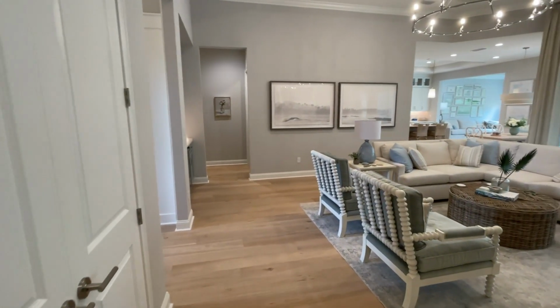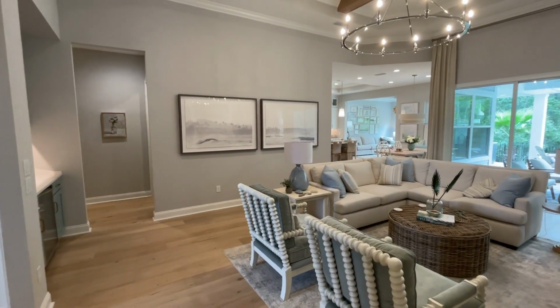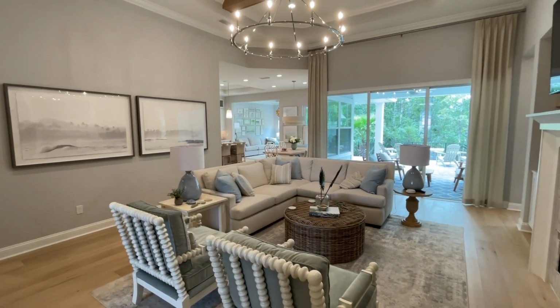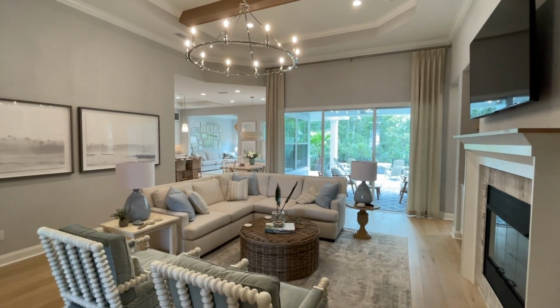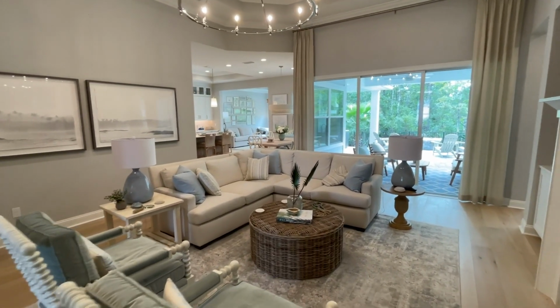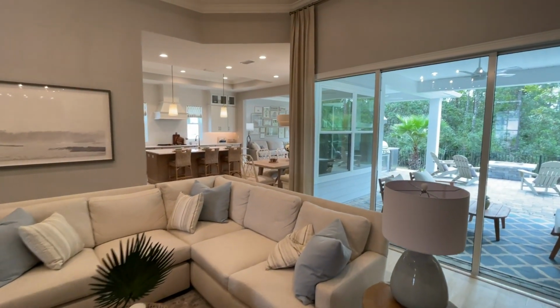And Carling just passed the two-car garage on the left. Now she's passing the large coat closet and storage closet, but now we're coming back into that great room. And now from this angle, you can see into the kitchen right here and that dining space, and just how open this house lives.